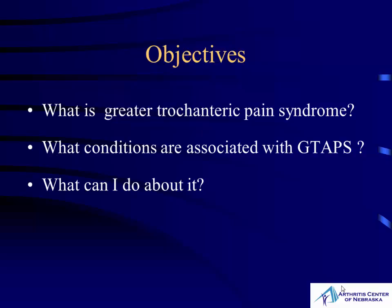So we're going to talk about what it is. We're going to talk about what conditions are associated with greater trochanteric area pain syndrome, and we're going to talk about what you can do about it.